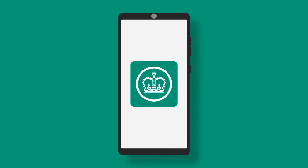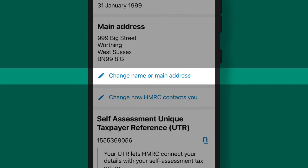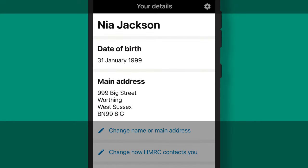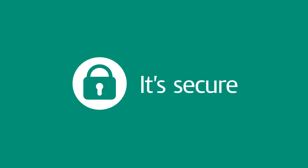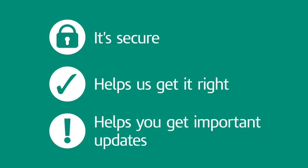The HMRC app is a quick and easy way to update your personal details. For example, you might want to update your address or tell us your name has changed. It's important to make sure your personal information is correct and up to date. It's good for security and helps us to protect you and to make sure we're dealing with the right person. It also helps if we need to contact you about something important.